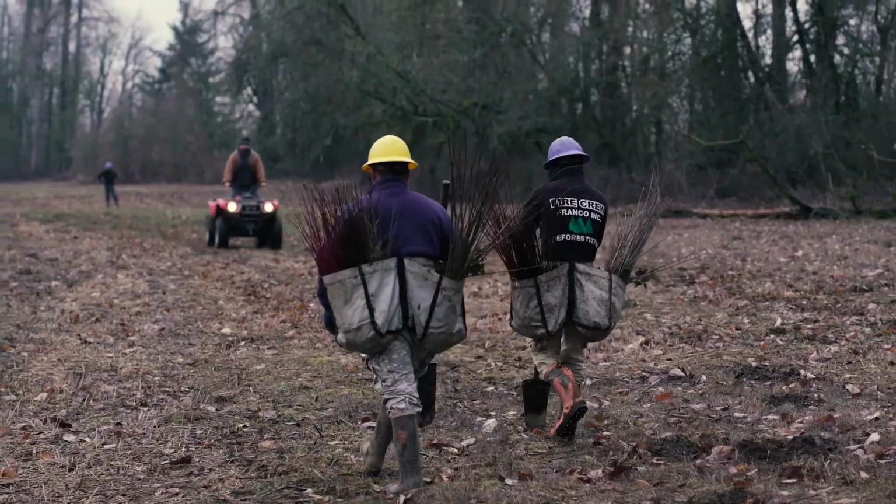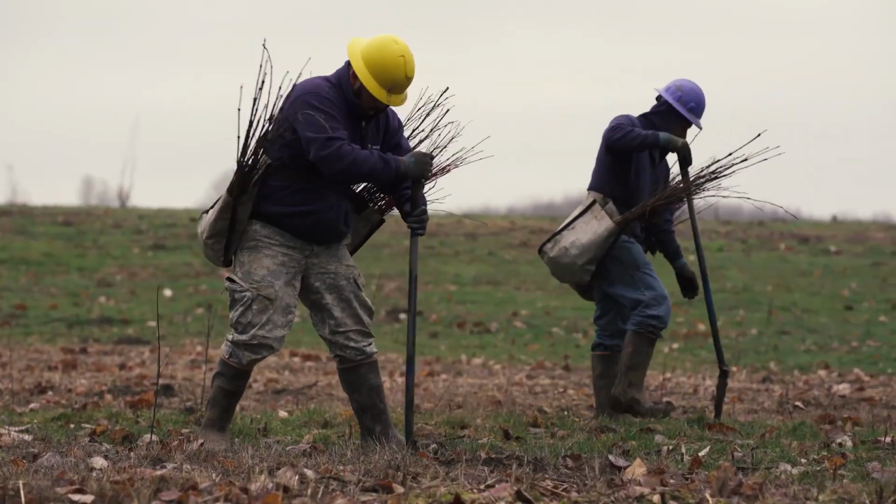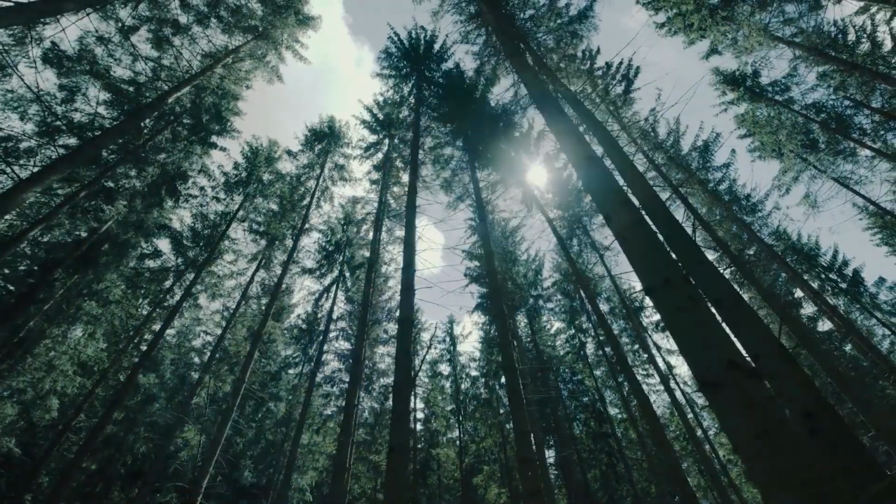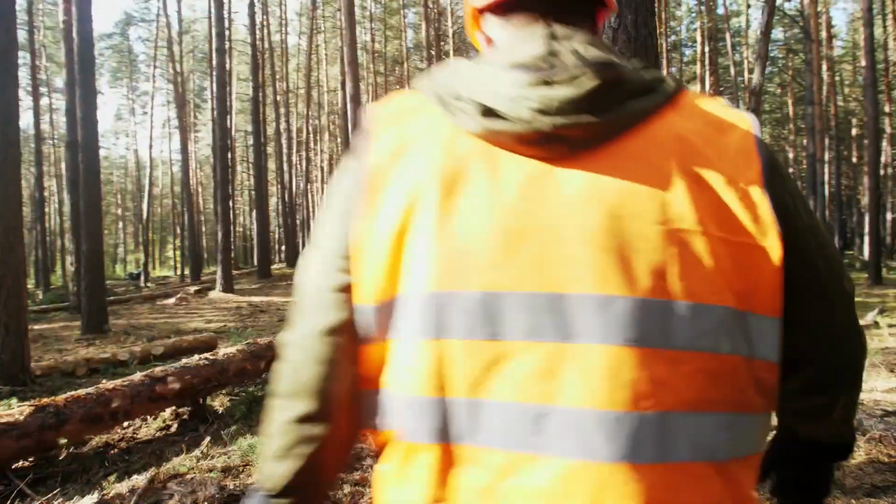We have just learned about some logging and transportation processes from human and animal labor to modern technology. Have you gained more knowledge?